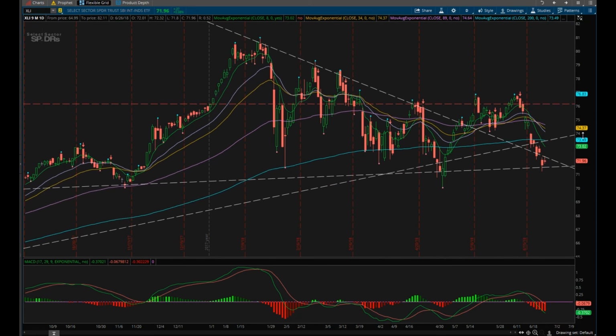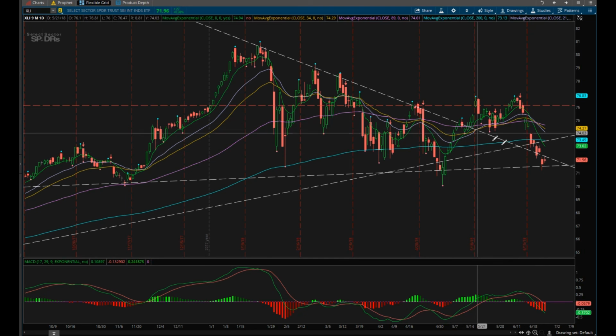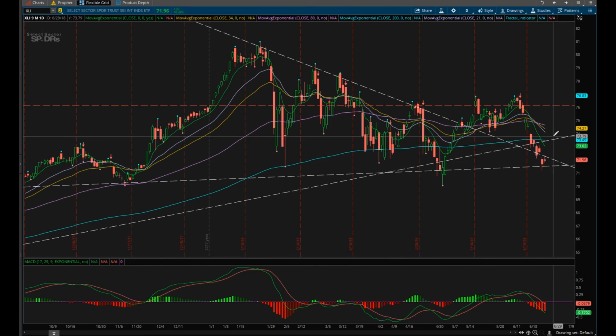XLI, industrials, actually found some support. It's moving in this direction here. Probably we can move this.